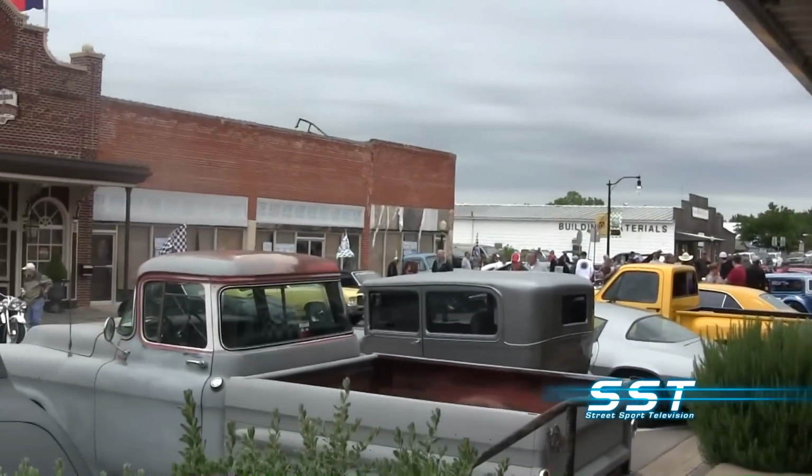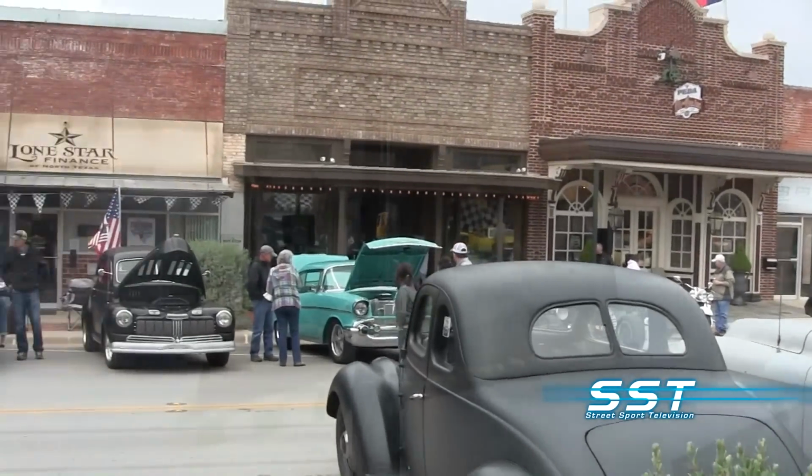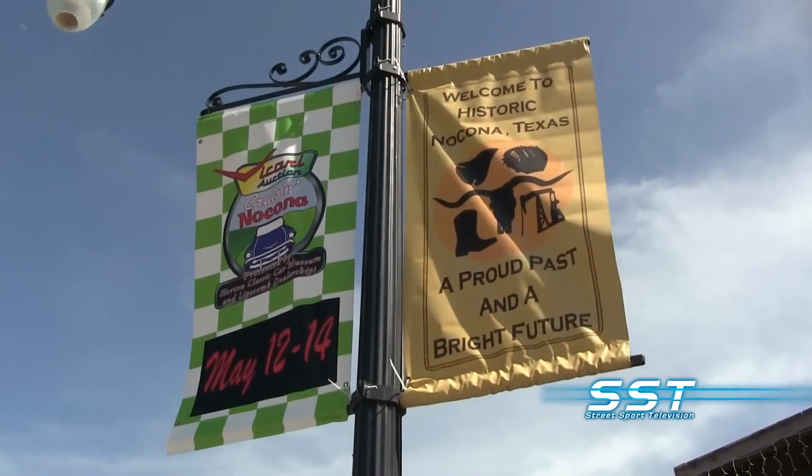Nocona, Texas, more proof that car shows and car culture can be very good for local economies and communities.